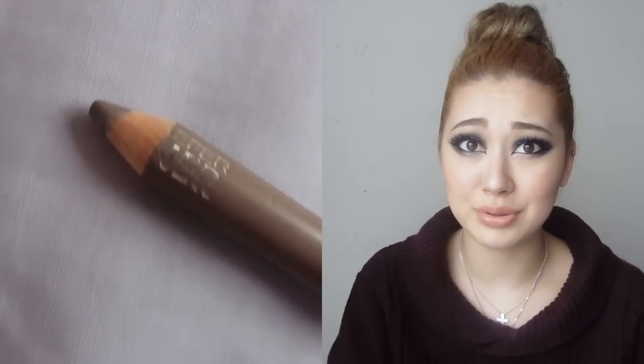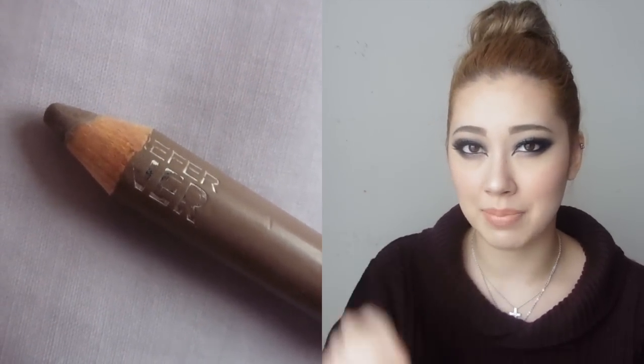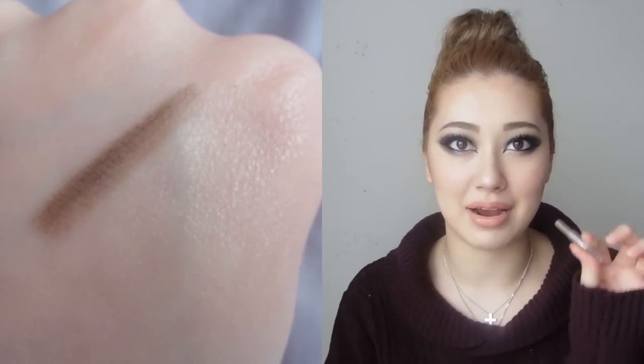Next is not completely done, but it's pretty much on its last legs. It is the Models Prefer Brow Liner, I think it's called, in the shade medium. It is an eyebrow pencil and I absolutely love it. The reason why I like it so much is because it's actually like a powder formula, not like your normal pencils, but it's really, really powdery. So it's basically like a brow powder in pencil form, which is like the best thing ever because it's super, super handy. You can put it on straight away.